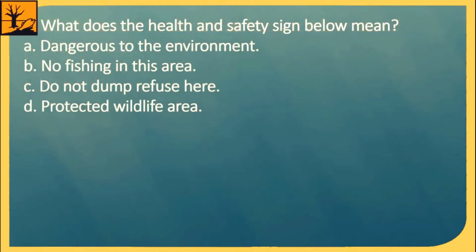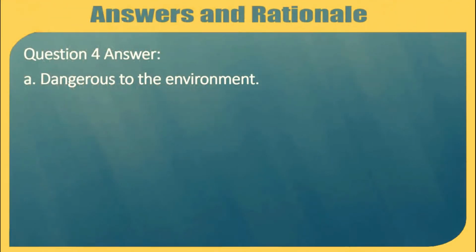Question 4. What does the health and safety sign below mean? A. Dangerous to the environment. B. No fishing in this area. C. Do not dump refuse here. D. Protected wildlife area. Question 4. Answer A. Dangerous to the environment.